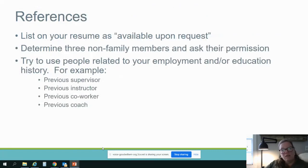The last thing that you would typically find on a resume is related to references. So it is important to make sure that you have at least 3 references that you can list should an employer ask for them. So it's appropriate on a resume to simply list, under the title references, available upon request.